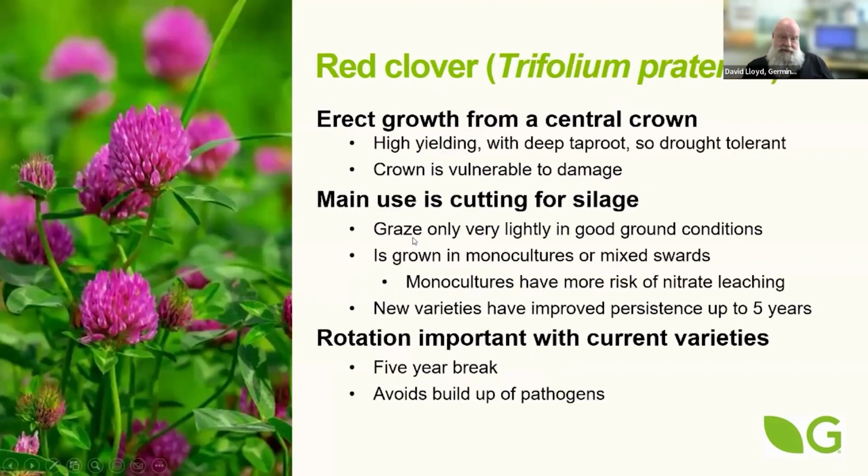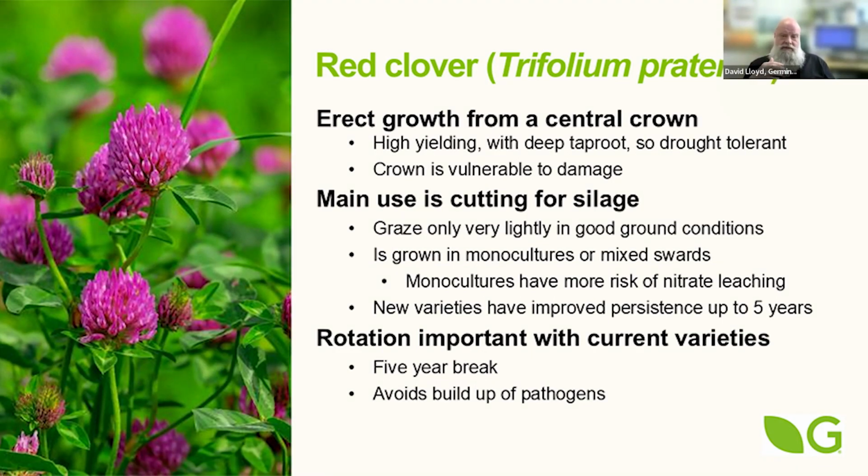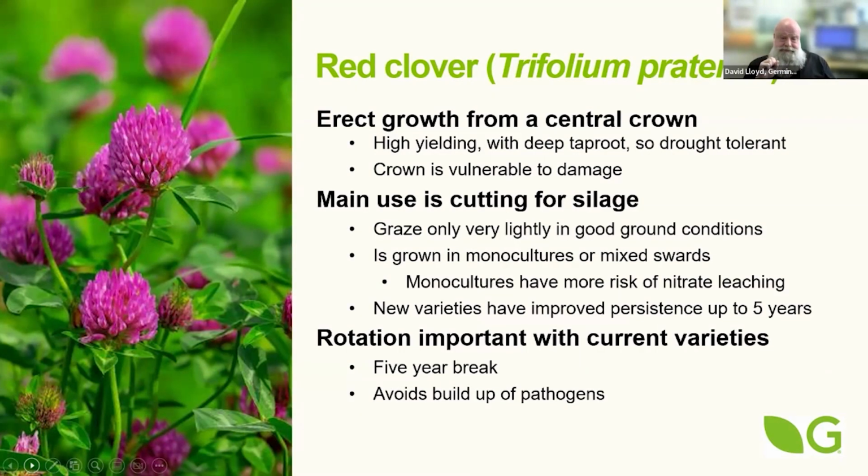So red clover, very similar to white clover in a lot of ways. What really distinguishes it is it grows erect from a central crown. It's very high yielding and has deep roots, so very drought tolerant, but that crown is very vulnerable to damage, so it is not very tolerant of grazing. So it's mostly used for silage cutting. Next slide, please.